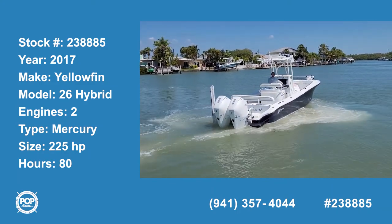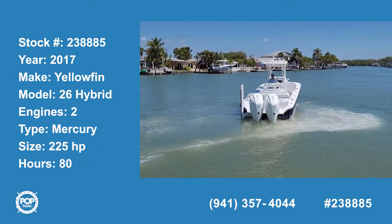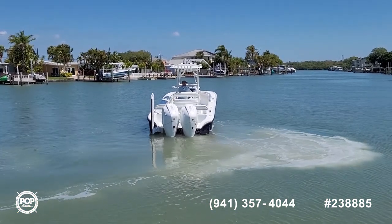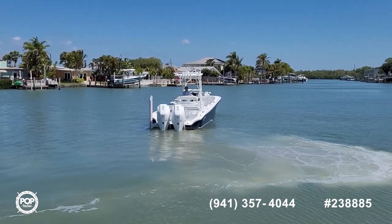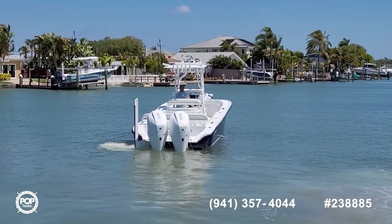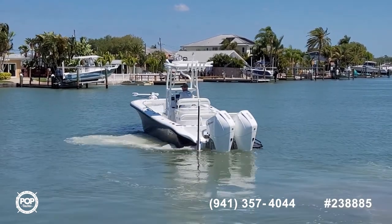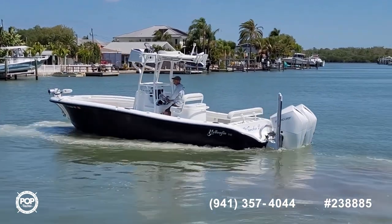We are ready for some fishing and cruising fun. We've got a beautiful Yellowfin 26 hybrid. It's been repowered with 225 Mercuries. We've got a new Minn Kota trolling motor and power pole. This has autopilot as well as upper and lower helms, which also both have GPSs and fish finders in place.